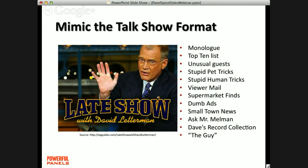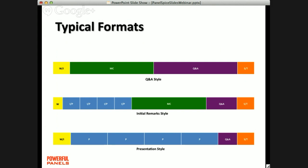And then you can use these as a springboard to say, oh, okay, so how are we going to jazz this up? Because most people are going to consider that it's the typical format. Here's the typical format. There's the Q&A style, where there's a beginning, there's some moderator curated discussion comments, and then there's a Q&A, and then you wrap it up. Or you can have an initial remark style where there's a welcome, and then there's some presentation, and then there's moderator curated questions, and then there's some Q&A with the audience, and then it's a wrap up.